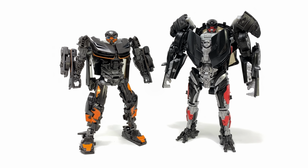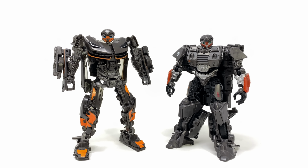So without a shadow of a doubt, for those who own this version and are looking for the best version of Hot Rod to add to the collection, it is of course our new Studio Series release. And for another Hot Rod comparison, here we have him alongside the World War II Studio Series version, and yet again there is a massive difference in terms of the quality between these two.